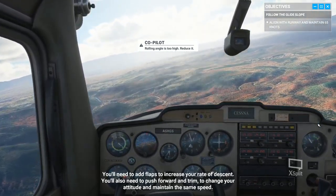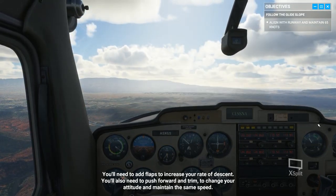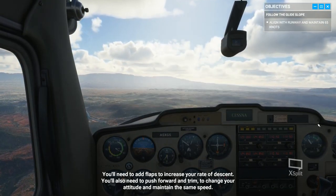You'll need to add flaps to increase your rate of descent, but you'll also need to push forward and trim to change your attitude and maintain the same speed. SOP dictates we go around and try our approach again. Don't worry, you'll get it with practice.